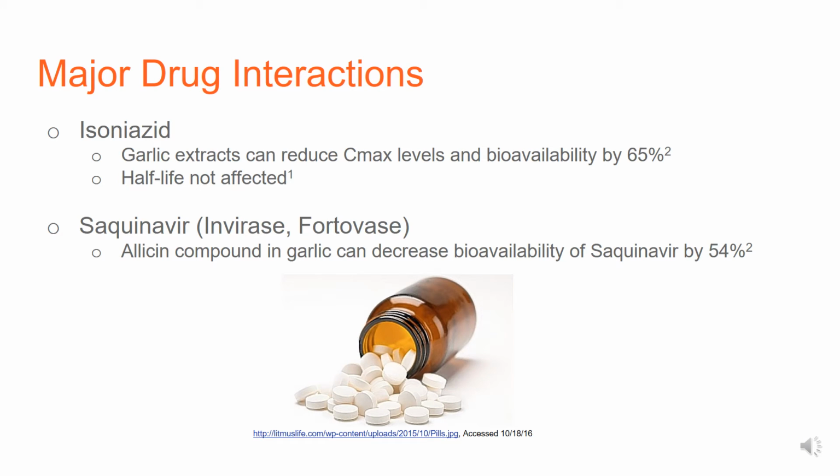Some of the major drug interactions with garlic include the drugs isoniazid and saquinavir. For saquinavir, garlic that contains allicin may decrease the area under the curve and bioavailability of saquinavir. Maximum concentrations may be decreased by as much as 54%.